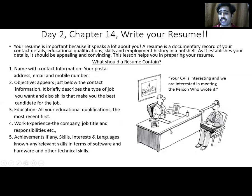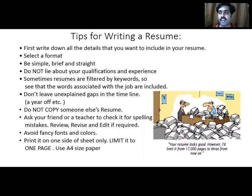Look at the cartoon here. The manager upfront tells the interviewee, we are impressed with your resume and we are more interested in meeting the person who wrote it. That means he has clearly identified that you are not the person who has written this resume and it's a copy paste resume. It should not happen to any of us. So whatever we write in the resume, please ensure we represent that in the interview, or we are capable of representing it in the interview.